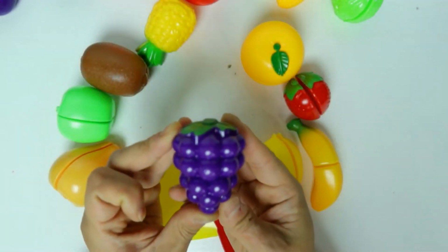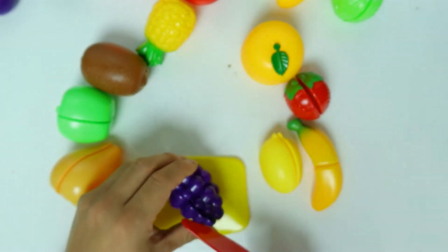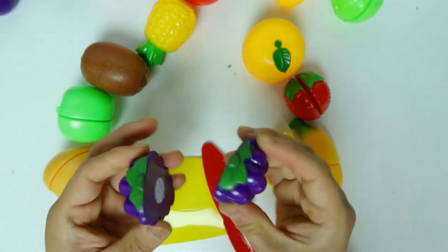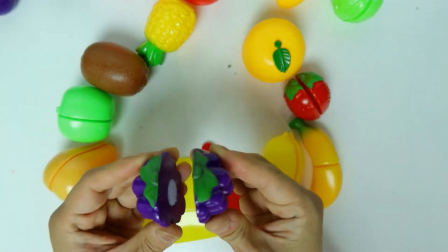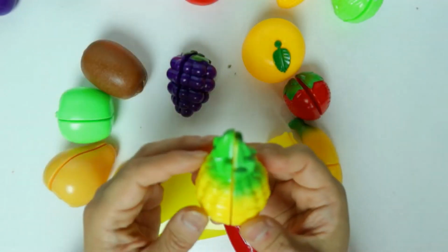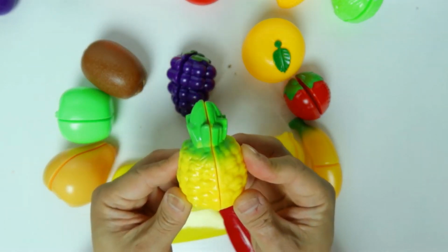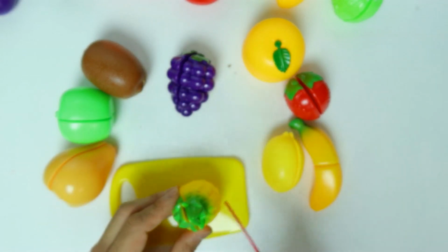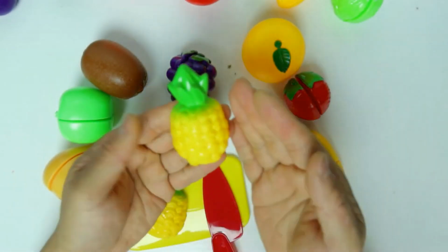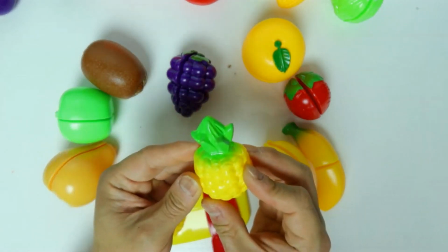What's this purple thing? It's grapes. Whoa. We just cut the grapes in half. We have another yellow fruit. It's a pineapple. It's very sweet. Let's cut it open. Okay, the pineapple is in half.